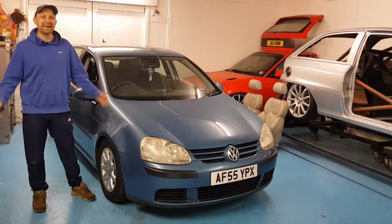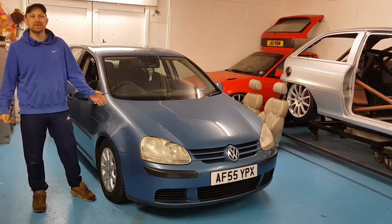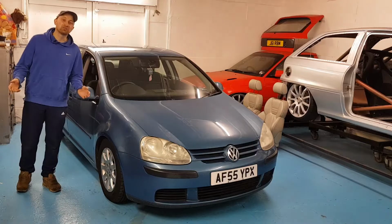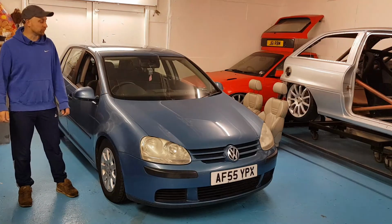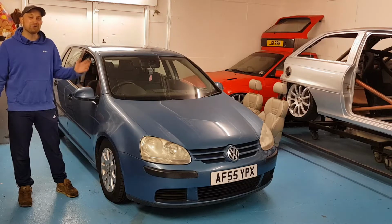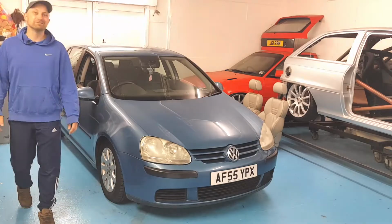We're here again at the G unit and we've got my daily driver, my Mk5 Golf turbo diesel in, because the air conditioning has recently stopped working, and in this sweltering heat we've had, I want to get it sorted. So spoiler alert, I have found the problem. It was not what I was expecting, and today we're going to fix it.